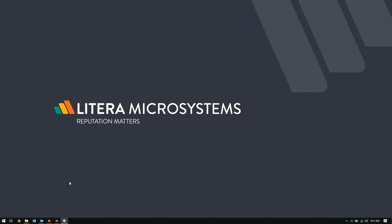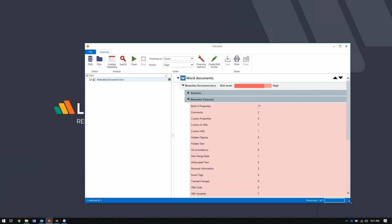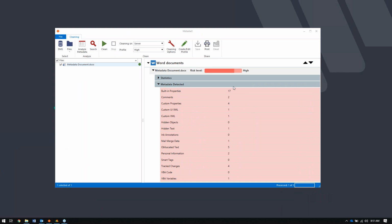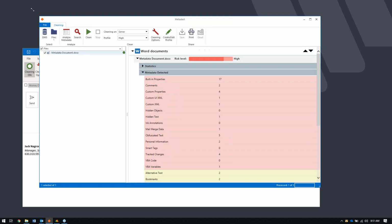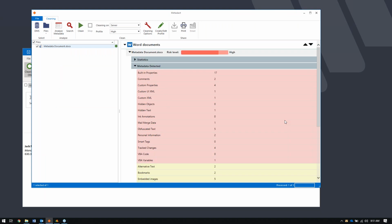Now, just to dive into a little bit more information of Metadata as well, and the sensitive nature of information that can be in there, whether you're in Outlook or trying to understand more about what types of metadata are in your emails, you have the ability to run a report. So if I have an attachment on my email, I can click this Analyze Metadata button in Outlook, which will give me this nice report, giving me more information about the nature of the content that's in the document.